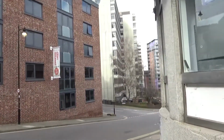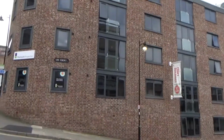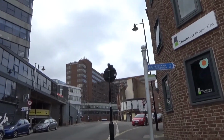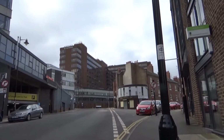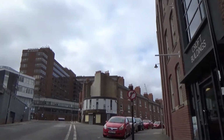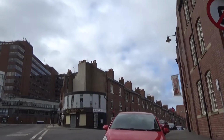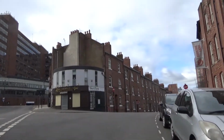So that takes you back down to Griffin House, Silver Street Head. If it was a nicer day, I'd go that way because it was a bit easier. I'm just going to show you the back end of Griffin House.